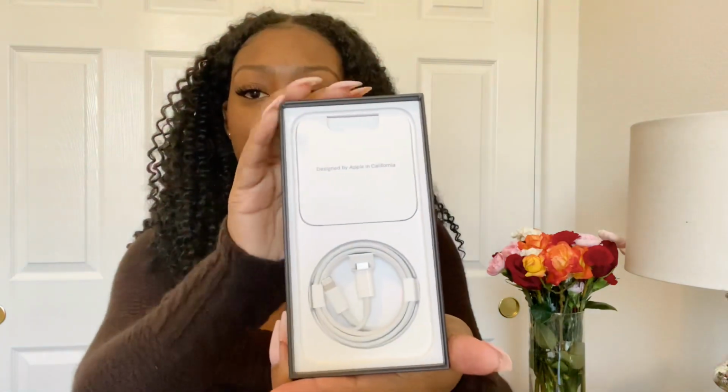I will show you guys that the box came exactly like how they predicted it. Literally just instructions designed by Apple in California. And then the charger, I did go ahead and pick up a 20-watt charging brick, as well as a screen protector and a case. And let me tell you, the case that I got, I was balling on a budget, okay? Because that case is usually $40 and I was able to find it for $15. Let me go ahead and finish this.